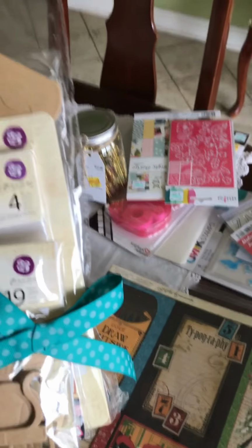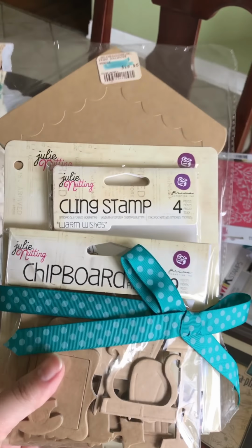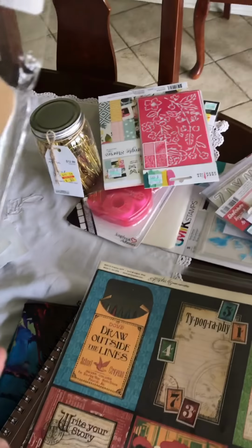Here's a Julie Nutting dollhouse. Then it has these chipboard pieces and stuff. I don't know what I'll do with that. I thought it was kind of cool.